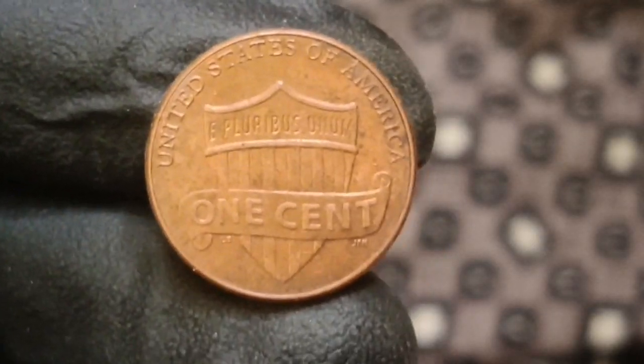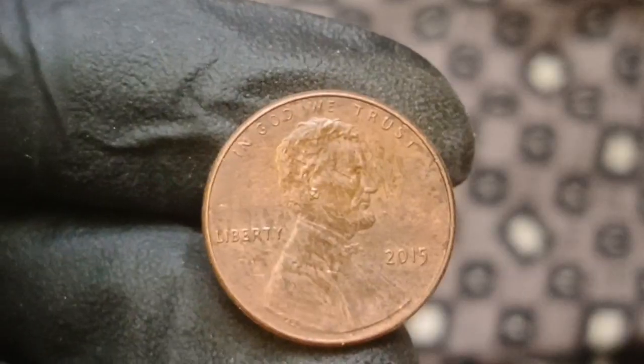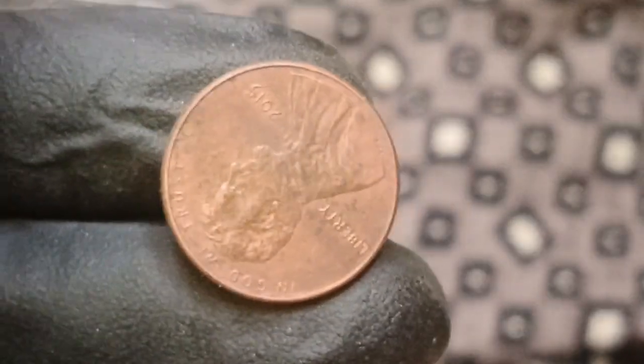And then we enter the world of die cracks, cuds, and retained interior die breaks where the coin shows raised lines, blobs, or missing areas of design due to a failing die. And some 2015 cents have been reported with major cuds that completely distort parts of the shield or Lincoln's face, turning a routine coin into a one-of-a-kind rarity. And when paired with pristine uncirculated condition or even a proof-like appearance, the value multiplies beyond belief.